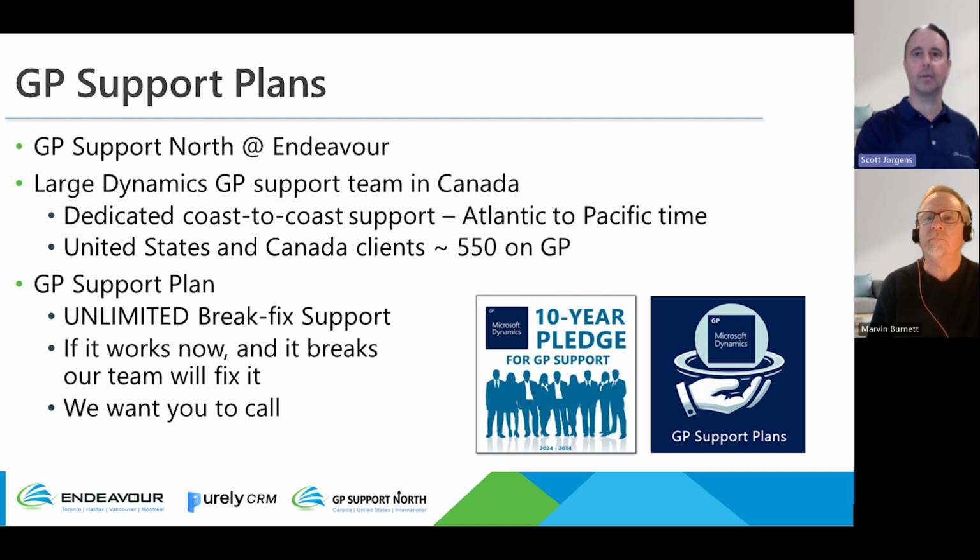I'm confident Endeavour is going to be able to keep going and keep you in shape. We made a 10-year pledge this summer for supporting Dynamics GP. So that was before the end of life announcement. We didn't know it at the time. Really doesn't change anything. So 2024 to 2034, I'm sure we're going to support it past 2034. The 10-year pledge was just a nice round number and something to make as a strategic decision and commitment from the Endeavour ownership and leadership team that we will be supporting GP for a number of years to come, and yourselves included.